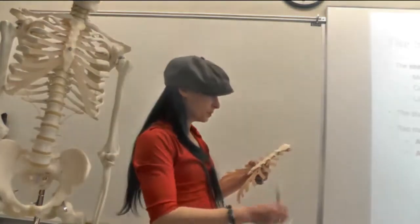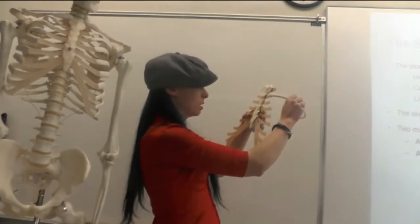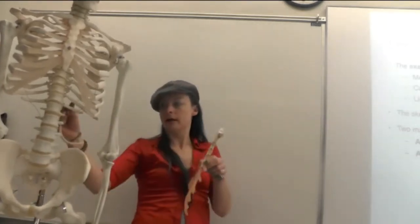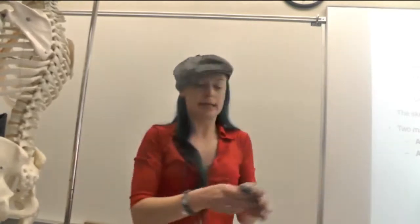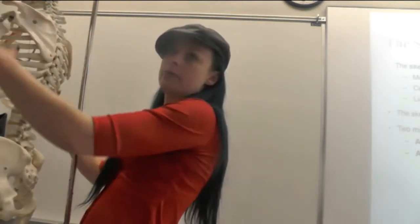So anyway, how our ribs work is they attach to a costal cartilage on the front and then wrap around and articulate with our vertebrae, our thoracic vertebrae in the back. So those make up the axial skeleton. The appendicular skeleton is made of the bones of the girdles and the limbs.